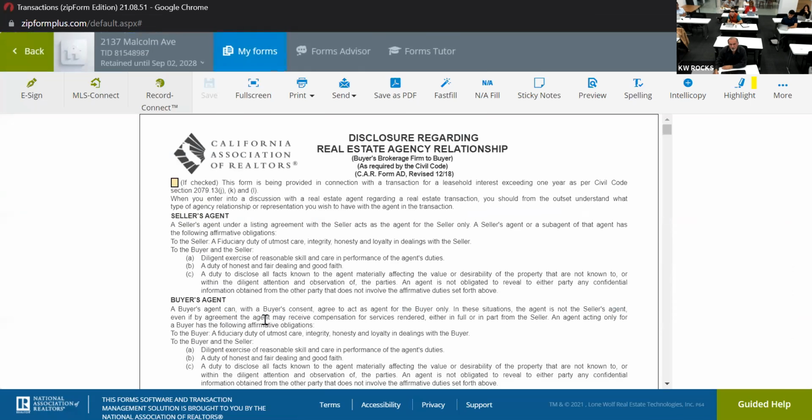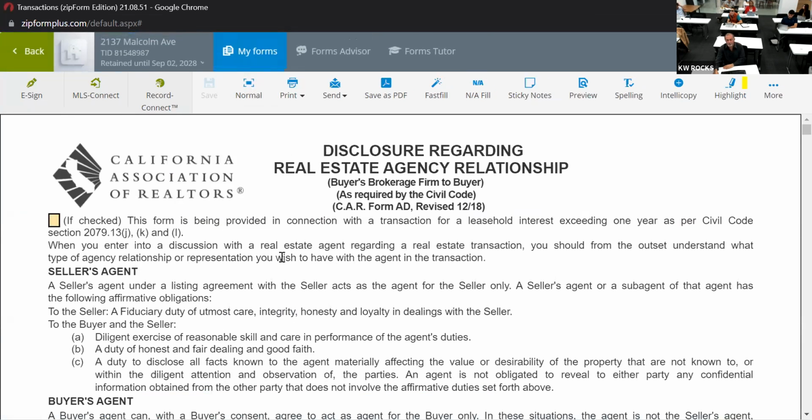You pick on that, it shows now you are in the purchase contract. When you search RPA, Residential Purchase Agreement, did you act document?